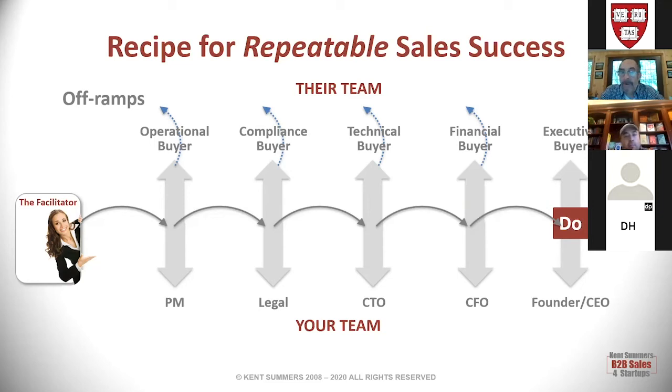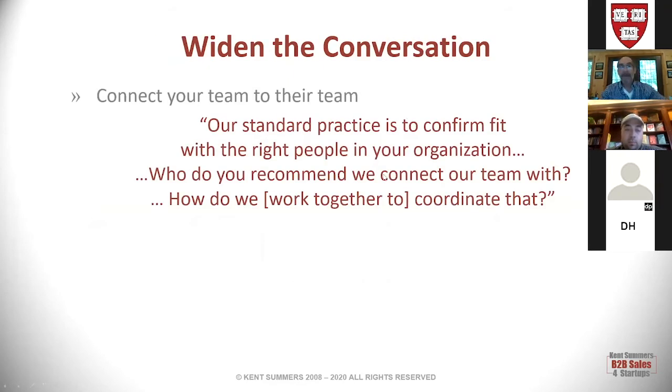You're never going to be able to do this in sales until you get comfortable and get good at getting beyond the one-on-one conversation with people. Too often I see salespeople having a one-on-one conversation and moving it forward in the sales funnel without widening the conversation. And I would argue that even a well-qualified opportunity is not qualified anymore if the contact in the account is not willing to widen the conversation. So what does that mean? It means connecting people with your team with people on their team. You do that by making a simple request, a simple statement.